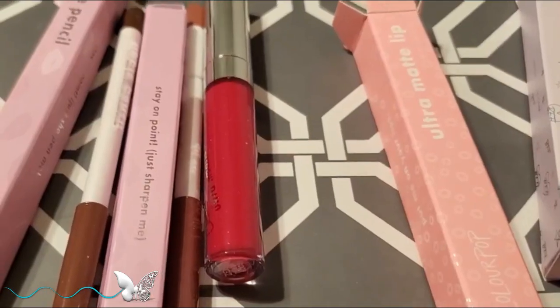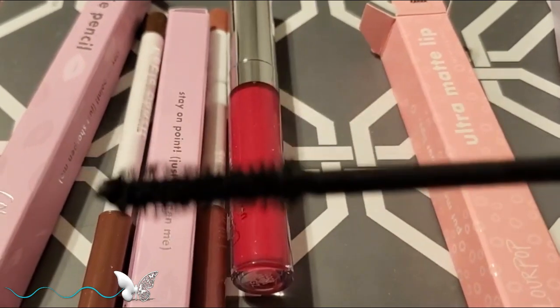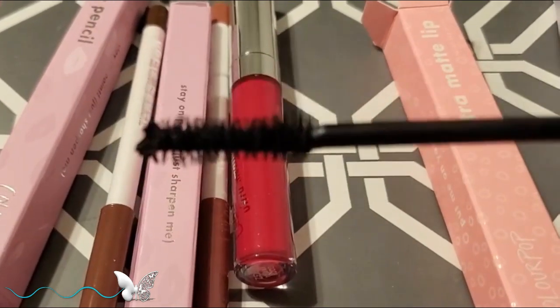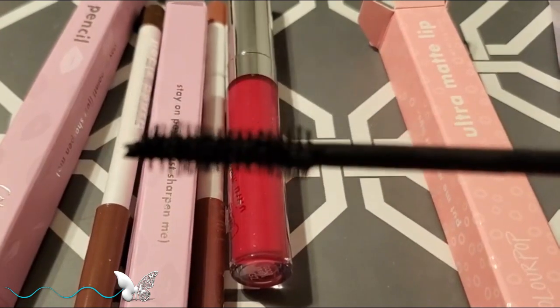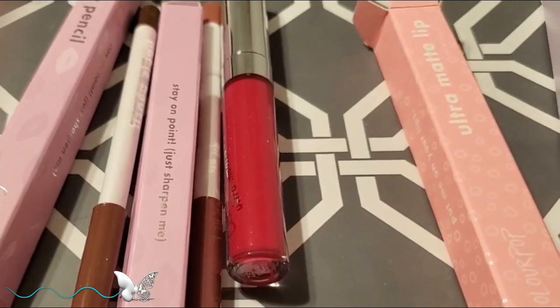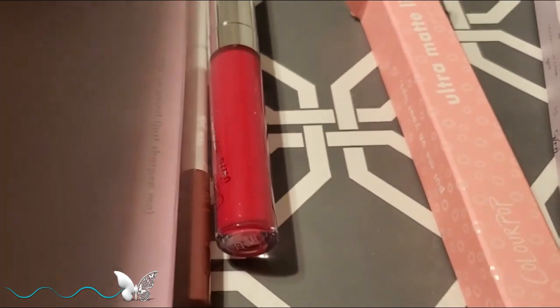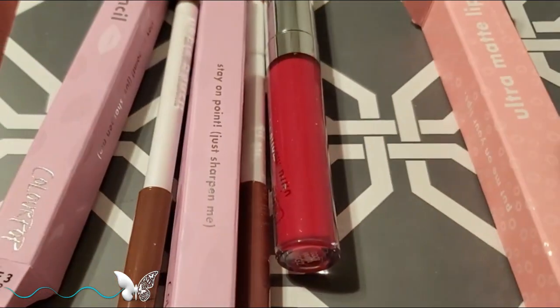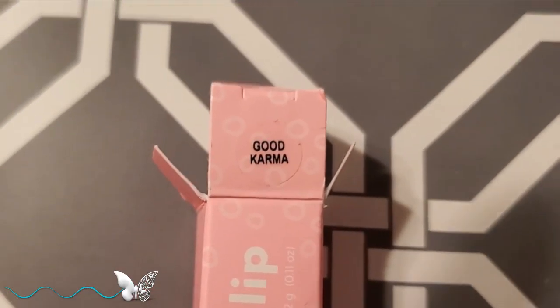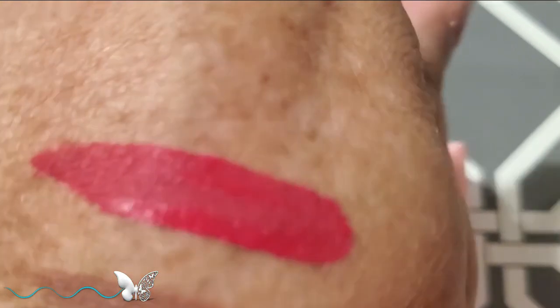Now I'm going to show. I've been wanting to try this. It's supposed to be an ultra volumizing mascara. So I'm always looking for something to make my lower lashes a little bit longer. Okay, there's Good Karma. And there it is on my hand. Oh, I like that.